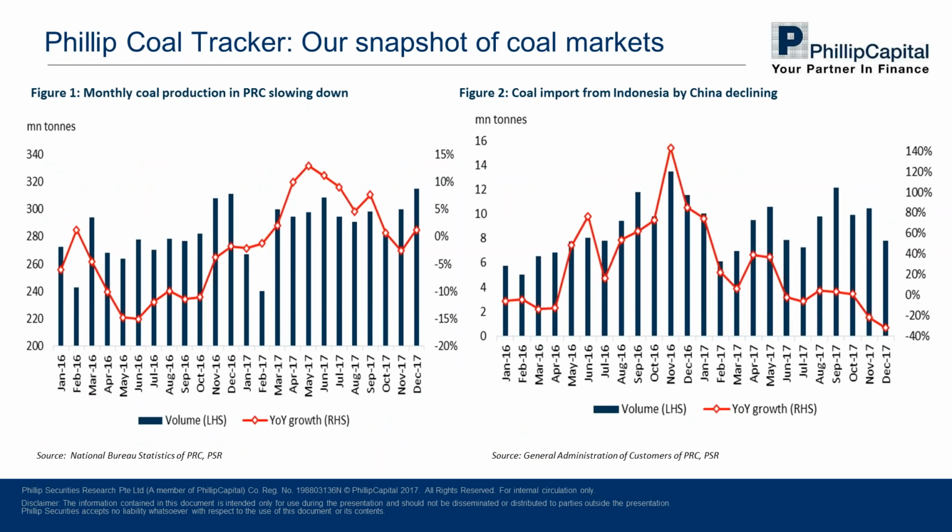So the next is our coal trackers, the six indicators that we monitor every month. You can see the first chart here. The domestic production in China went down since June last year. The year-on-year growth was recorded at close to 0%, and meanwhile, the coal import from Indonesia over the last quarter dropped significantly.